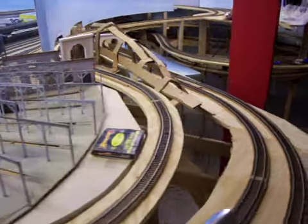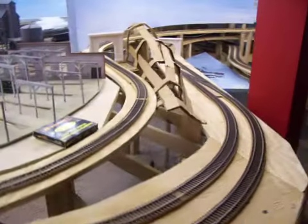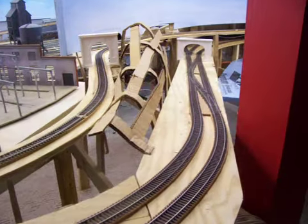That's going to look cool coming around here. 2 tracks going up and ducking in tunnels, and oh, can't wait.